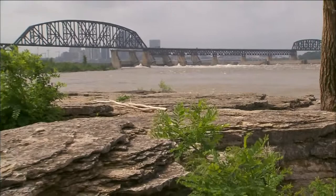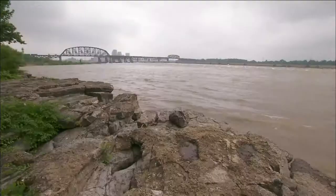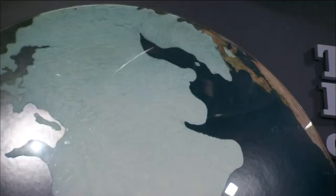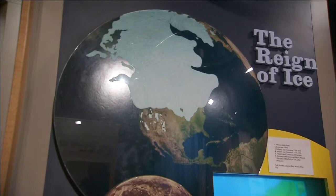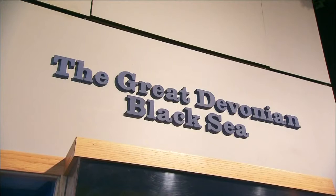The Friday's Own Field Crew traveled to Clarksville, Indiana, to the Falls of the Ohio State Park, where you can see millions of years of Earth's history right below your feet. Did you know 390 million years ago the world looked a little different than it does now? The continents were not in the places that you and I know them today, and there was a sea that covered where you live. This period of time was known as the Devonian period, or the Age of Fish.